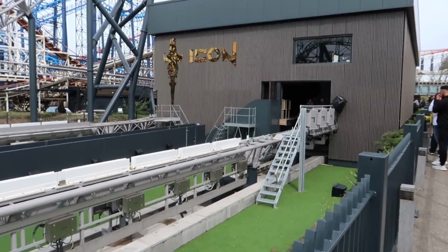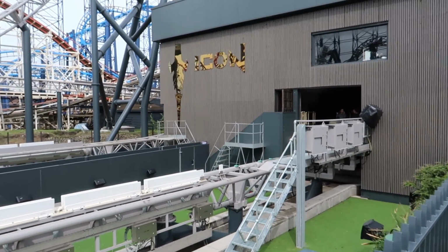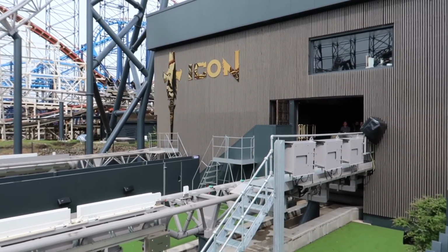Not for me. No, the big one's queue is still all the way out onto the ramp. We'll leave the big one until later. But we're going to have a go on Icon now, I think, because Icon has only got a little tiny bit of a queue. Icon's running on two trains today. Not quite the three train service we had last week, but should still move the queue pretty quickly.